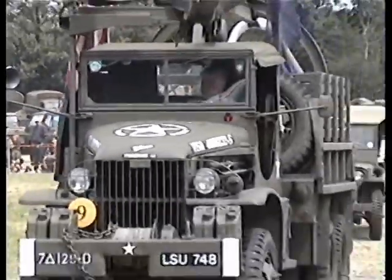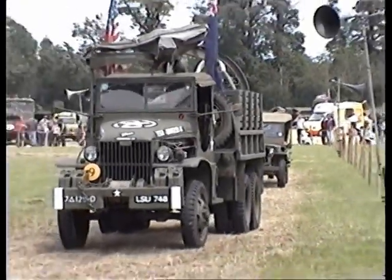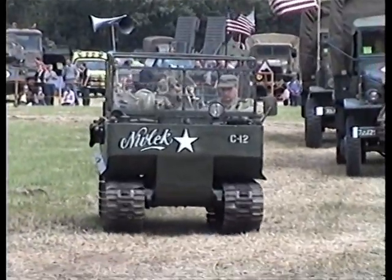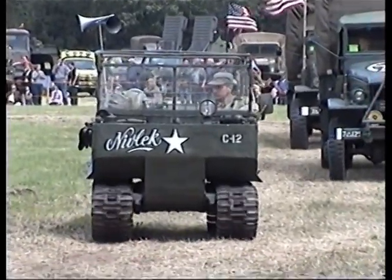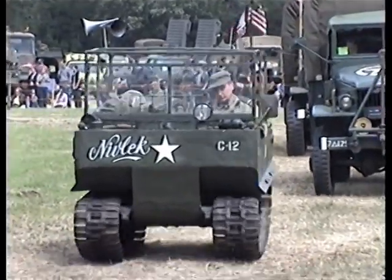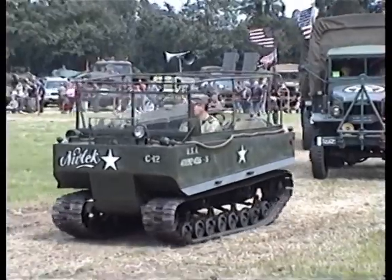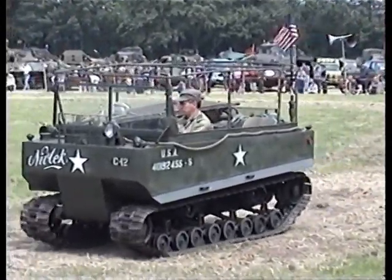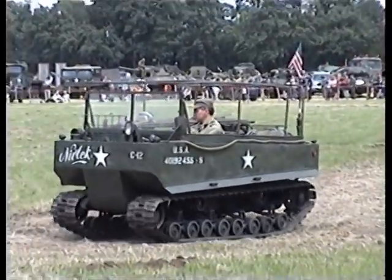Now these half tracks were built in America under license. Here's one of the famous Jimmies, or Deuce and a Half. It's a 2.5-ton American Army vehicle, the most common lorry, I think, of World War II. It was built by General Motors of America, which was the parent company of Vauxhall.